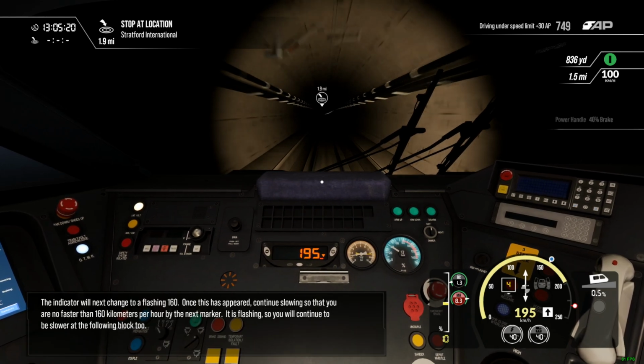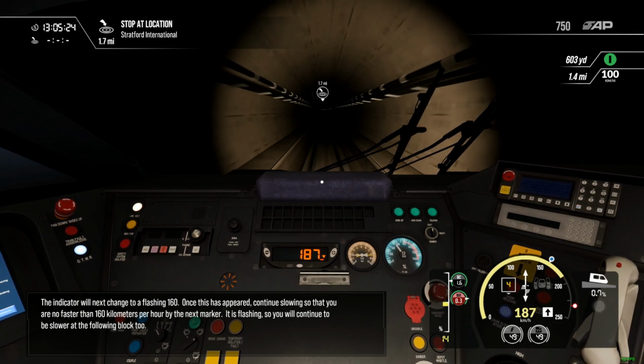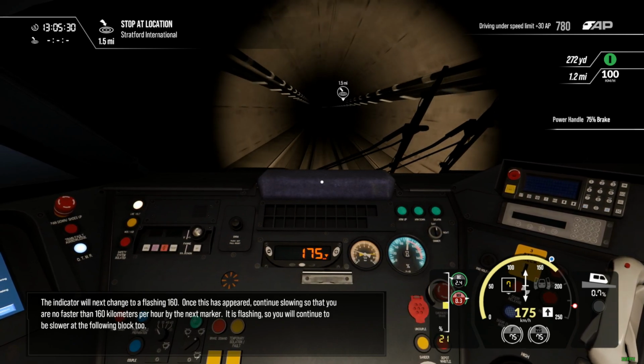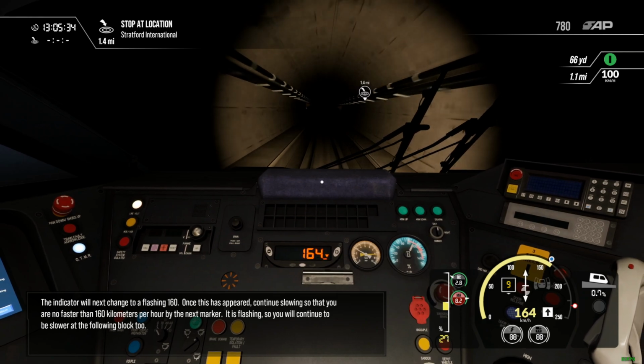The indicator will next change to a flashing 160. Once this has appeared, continue slowing so that you are no faster than 160 kilometers per hour by the next marker. It is flashing, so you will continue to be slower at the following block too.